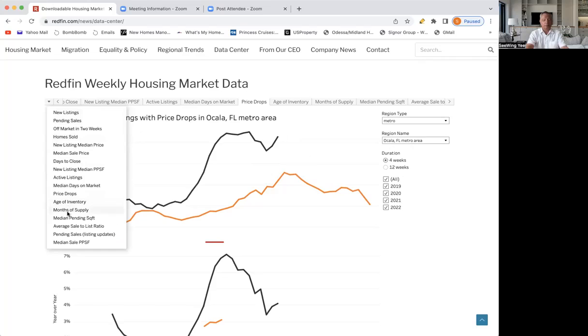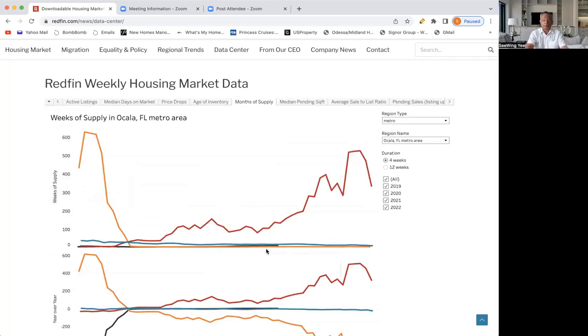And then let's talk about the months of supply. As you know, 4 to 6 months is a balanced market, and anything less than a 4 month supply of inventory is a seller's market, and the sellers have more leverage than the buyers. So let's look at the months of supply, which in this case you can hardly see. Ignore this red line, which is 2020. That's the beginning of the pandemic. Very hard to evaluate data for that year.